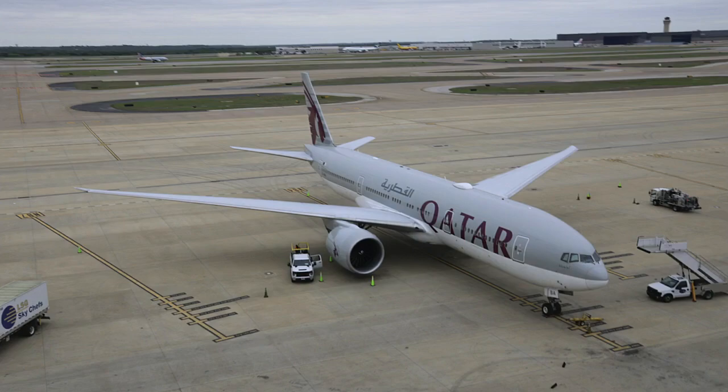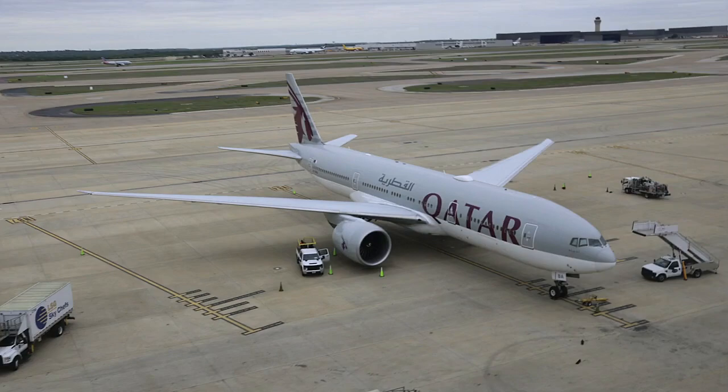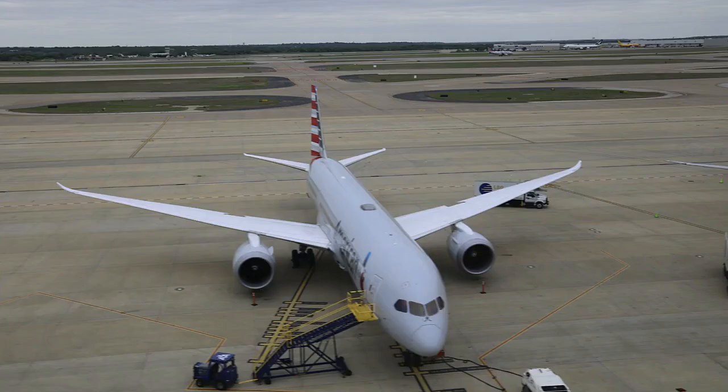I also believe they're making really good progress where we currently are in this picture right here on getting the Concourse F project moving, so hopefully we'll be seeing that sometime. But anyway, we have hard stands here for right now, and here's a Qatar Boeing 777-200 LR. It's been really cool to have that second daily service, and I'm always excited to see it on the hard stand when I pass through DFW during the day. So you see that pretty much every day, and that's really cool to see right there.